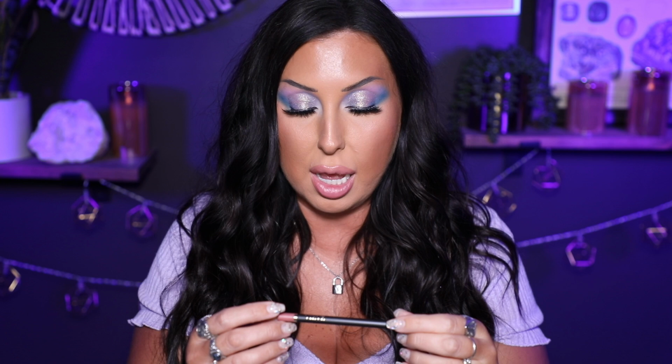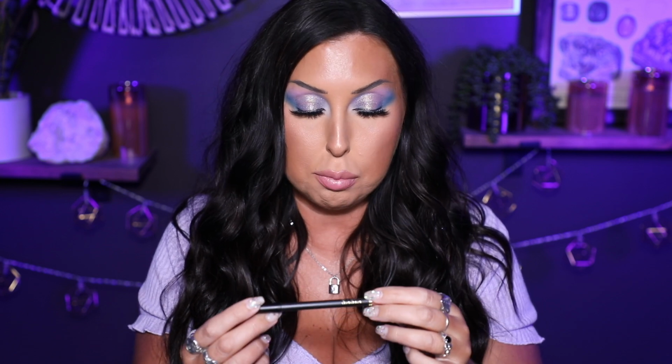My lips are my VIEVE lip liner in the shade Peached with my Give Beauty Screen My Phone Calls Shine lipstick. So that is what I have on the rest of my face today.